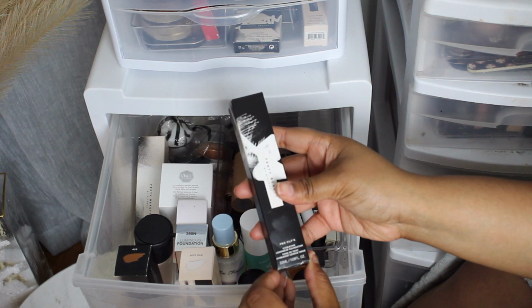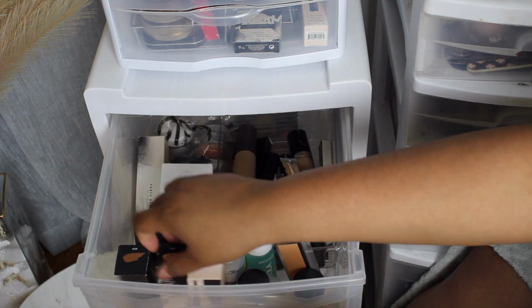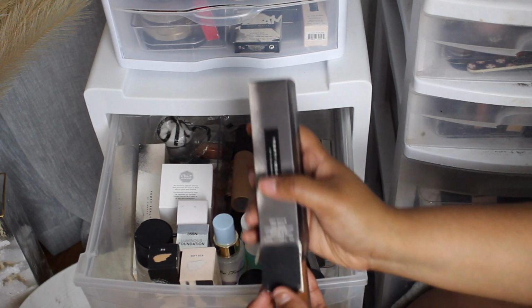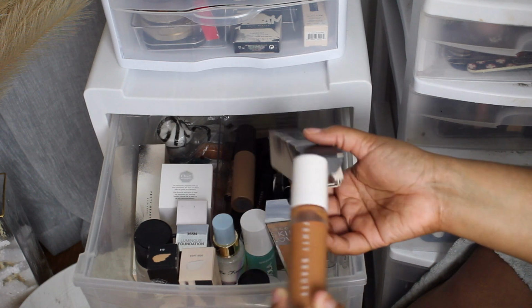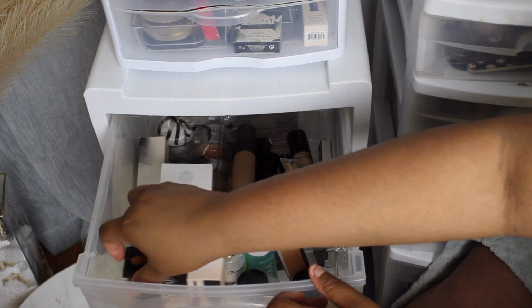The Pro Filter Hydrating Longwear Foundation from Fenty Beauty in the shade 310. Really good for dry skin. And then the Fenty Beauty Pro Filter Soft Matte Longwear Foundation. This is not my foundation. It's not my shade, but this was the matte one. I thought that I could mix it with any foundation that's too light. Mix that darker shade in, I don't know.